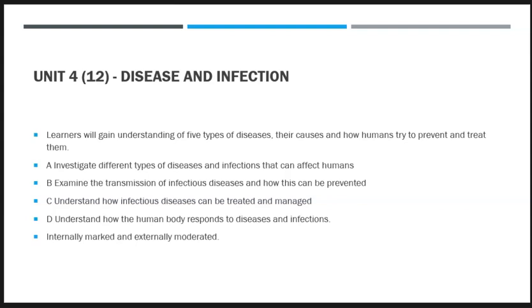So again, those would be taught in class. They would be set as assignments. They'd be marked internally by subject staff, and then potentially moderated externally by the exam board to make sure the grades that the centre staff gave are appropriate.